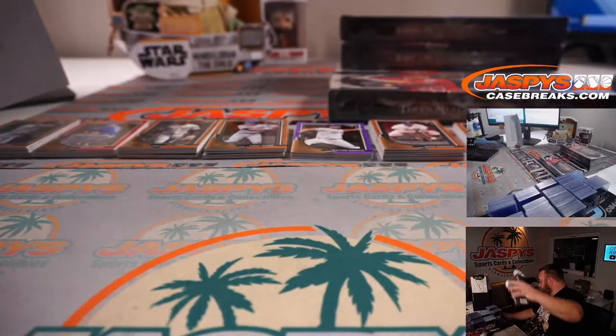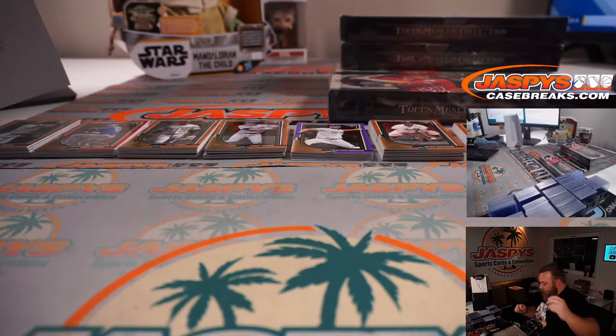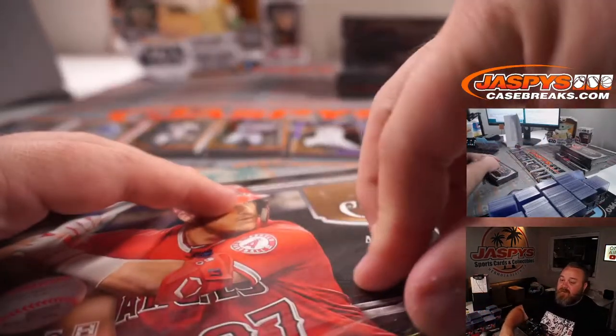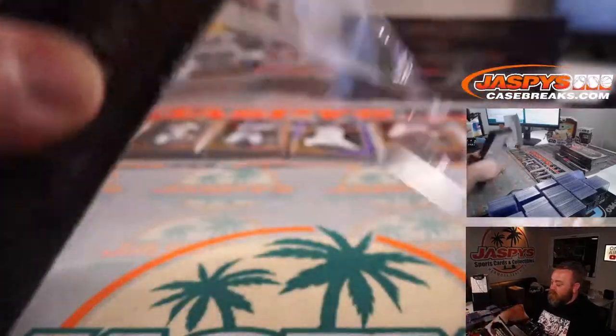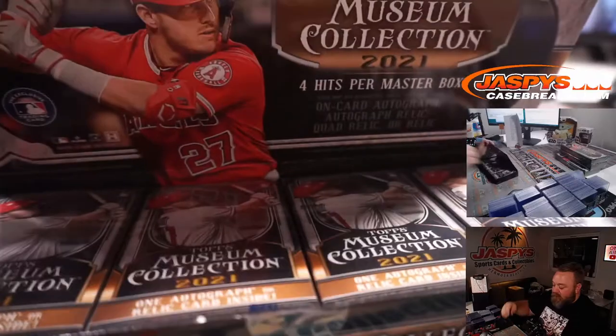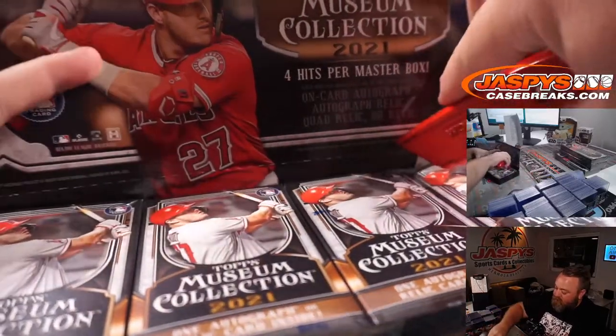I want to see a field book. Can those field ones be dual autos? Every single one I've seen so far has just been a single auto. I saw pictures of like an Acuna. I'm trying to think, what else did I see?